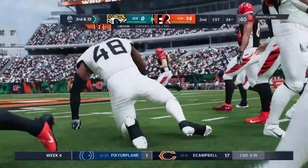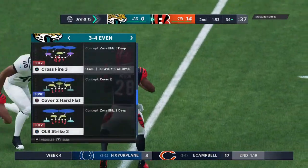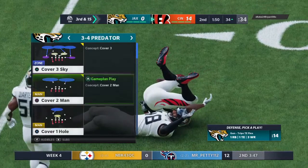And he will lose yardage back to the 34-yard line. Call that a loss of 5 yards on the play. And they're going to be staring at a 3rd and long here.